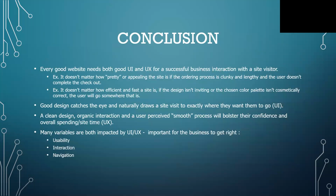Conclusion. Every good website needs good UX and good UI for a successful business interaction with a site visitor. For example, it doesn't matter how pretty or appealing the site is if the ordering process is clunky and lengthy and the user doesn't complete the checkout. Another example, it doesn't matter how efficient and fast a site is, if the design isn't inviting or the chosen color palette isn't cosmetically correct, the user will go somewhere that is.